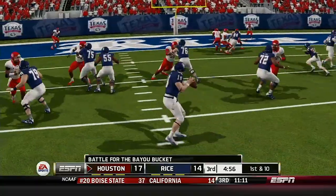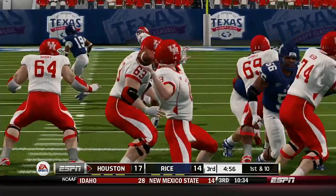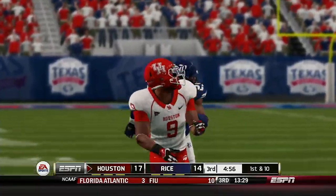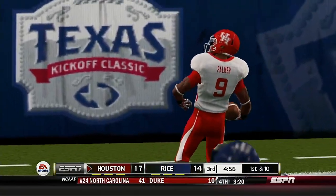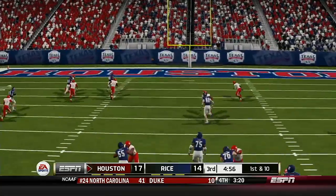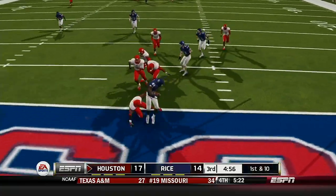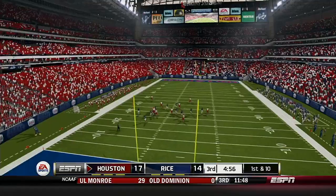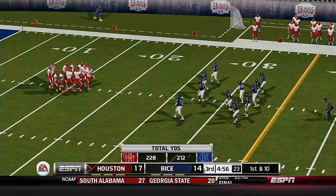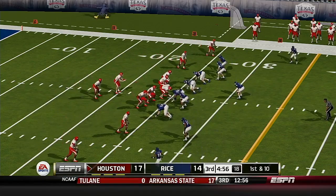Man, both offenses here in this third quarter have been on fire. Time for the defense to step to the forefront a little bit. Makes you wonder which of these defenses has the ability to come up and make a stop. It could be one of those games where whichever defense comes up with that stop could be the team that wins the game. They'll take over here, ready to start a new series. Houston holds a field goal lead.